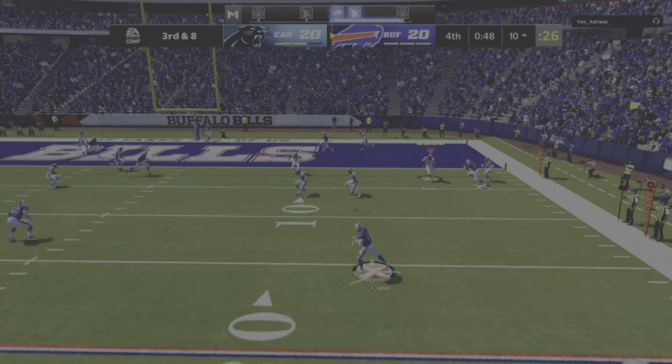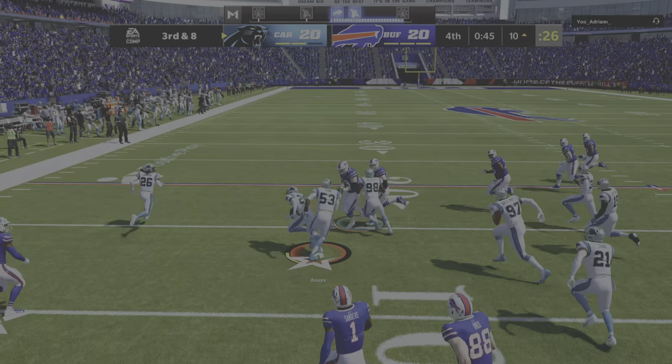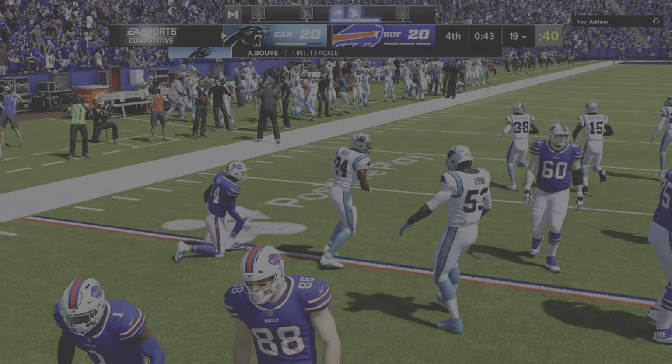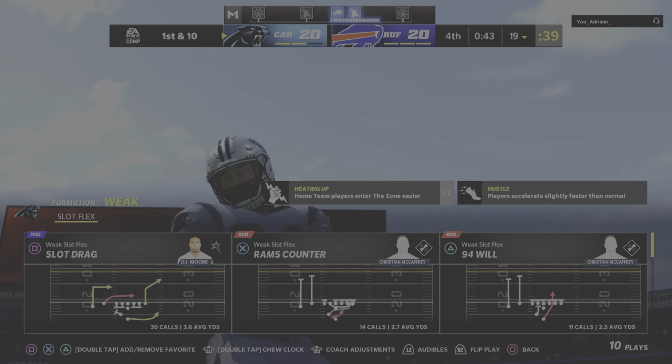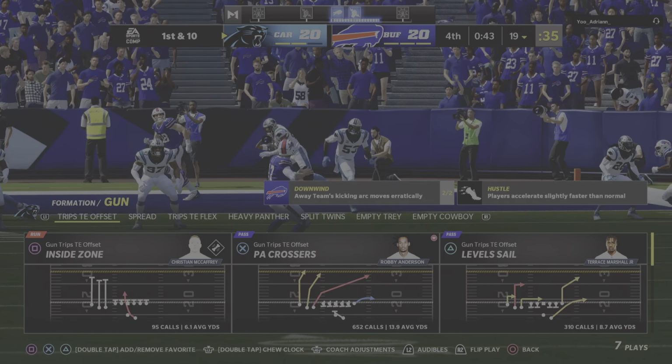Allen. And this is going to be intercepted. A.J. Boye with a pick. And the Panthers are going to get it back here just shy of the 20. Well, they were in a great position to take the lead, Charles. Obviously, all they needed was a field goal to do that. They wanted the touchdown. Unfortunately, they're going to get neither.